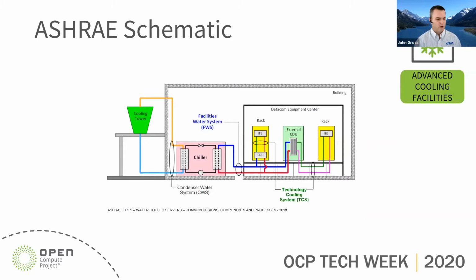So for those of you that were on at the introduction to the ACF group discussion 30 minutes ago, you'll recognize this slide. This is out of the ASHRAE TC 9.9 white paper on water-cooled ITE, showing the different bits and pieces of a liquid-cooled distribution solution, where we have the facility water system and the technology cooling system, ostensibly separated by a CDU in many cases. In this one, the CDU was omitted, and so the facility water system actually went directly into the rear door heat exchangers.